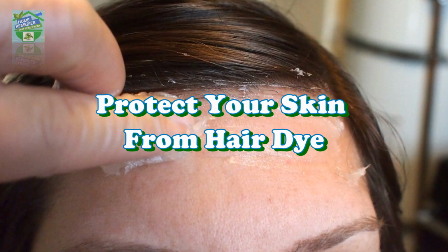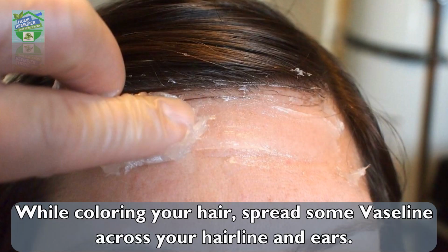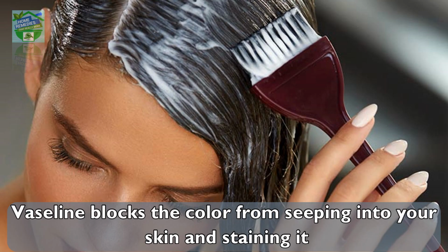Protect your skin from hair dye. While coloring your hair, spread some Vaseline across your hairline and ears. Vaseline blocks the color from seeping into your skin and staining it.